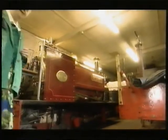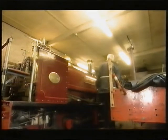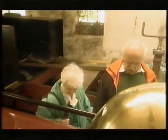Banned from seeing our loco, Ron's dragged wife Jean off to see yet more narrow gauge machines. Well, I think my wife has come to terms with it over the years. I think she is very tolerant, and I think that's a good thing. We have been married 47 years.